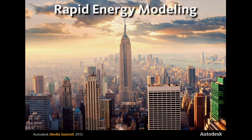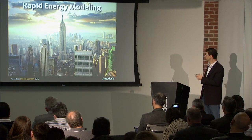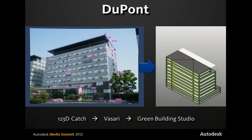Now, when we developed that technology, we were expecting it to be used by professionals for rapid energy modeling, for making more sustainable buildings. We talked to Amory Lovins when he was retrofitting the Empire State Building, and he said it took him 9 months to get the as-built condition of that building before he could do his first simulation. And so we thought people would take a bunch of photos and rapidly make energy models, and that's just what's happened. DuPont, for example, has used 123D Catch to bring their building into Green Building Studio for analysis.